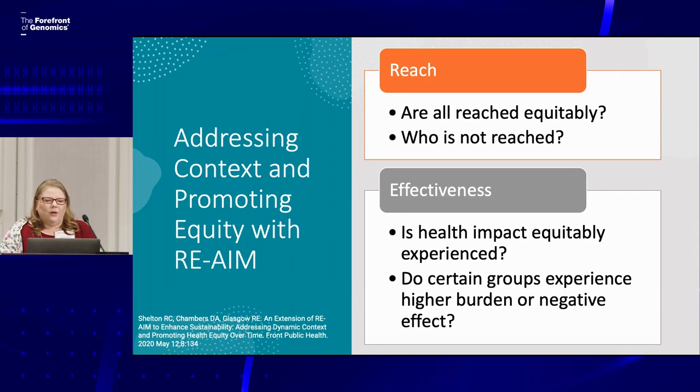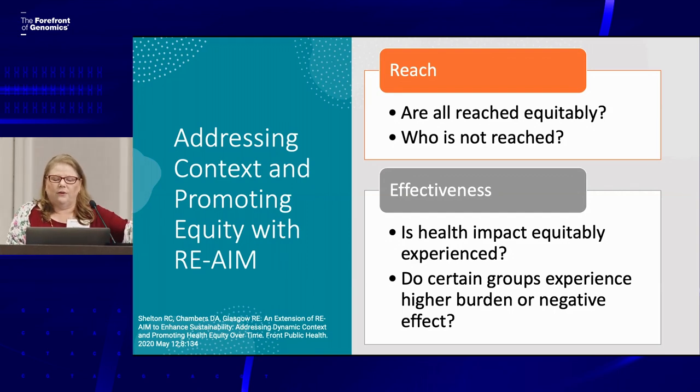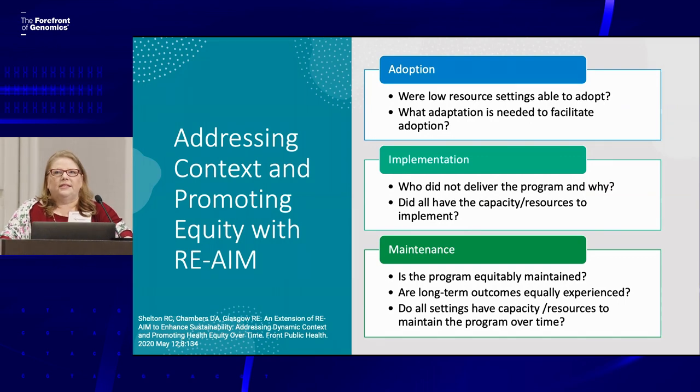Same with thinking of your effectiveness. It's also around, was that impact equitably experienced across the people who participated and did not participate? Do certain groups experience a higher burden or negative effect? Again, bringing that thinking into our evaluation processes and our reporting and our continuing on and adapting and redeveloping and reevaluating our processes. And the same thing at our systems level and clinician level for adoption and implementation, as well as thinking about maintenance going forward. Again, bringing that lens to this.